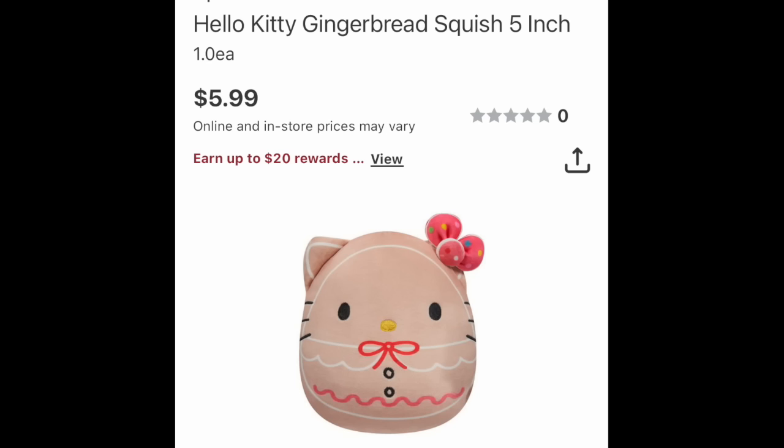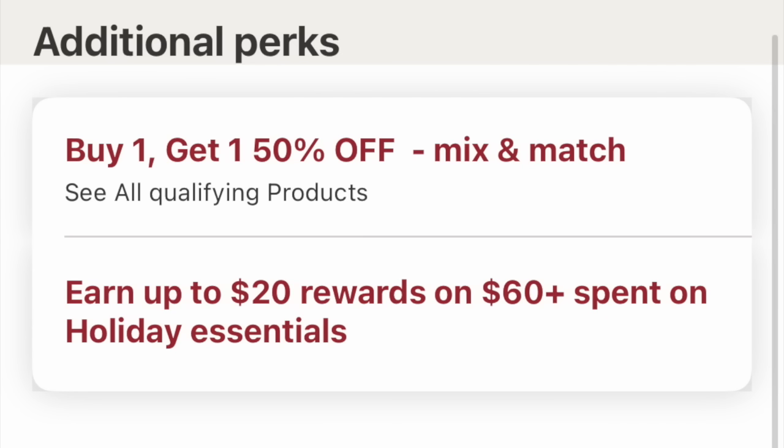Okay, so I know I was talking about the Hello Kitty gingerbread. I really wanted it, but I passed on it for chocolate. I just thought the chocolate was a better deal for me, and I will buy one of these, but I'm not going to buy like 17 of them like I normally would, because what am I doing? I'm a grown woman with like 8,000 Hello Kitties. I really, really wanted one, but I just said pass on it.